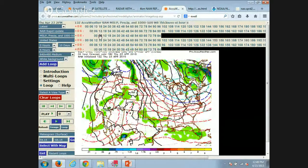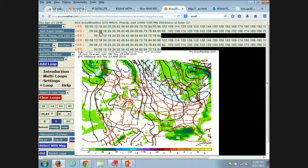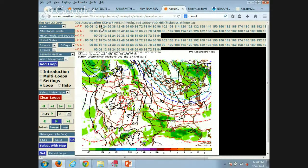Interesting about the NAM, this is 2 p.m. There's a lot of radar showing up, but it's showing pretty much dry over Pennsylvania. So you gotta look at the surface maps to verify what's going on. And this is a perfect case. That's the GFS around 2 o'clock, and the Euro both have a lot more in the way of low-level moisture here.